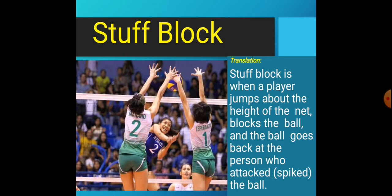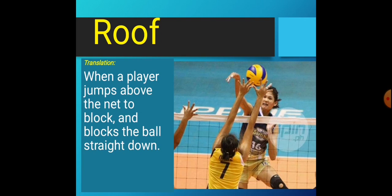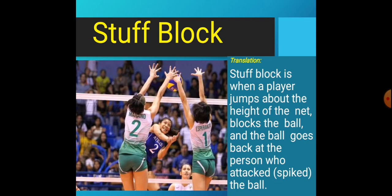Next, how about the stop block? Stop block is when a player jumps above the height of the net, blocks the ball, and the ball goes back at the person who attacked the ball. Ito po yung pinagkaiba kay roof. Si roof, ang iyong gagawin dyan, binlock mo yung bola, and then, ibinalik mo pababa. Okay? Binaba mo si bola, pag block mo, ibinaba mo siya papunta doon sa straight down doon sa ating court. While si stop block, kapag binlock mo siya, ang mangyayari, babalik siya sa body noong kalaban.